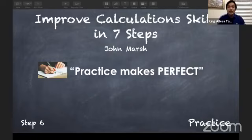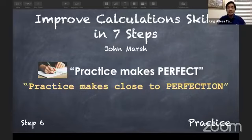So minomonitor natin sila. But on my own perspective, I do believe on this statement that practice makes perfect, but on my own perspective, and I think you've heard this from other people as well, that practice makes close to perfection. Okay? Kasi pag sinabi nating perfect, kaya niya mag-multiply ng 10-digit number sa loob ng 5 seconds. So medyo mahirap yun. So ang idea ko dito is practice makes close to perfection. Kaya niya. Hindi man ganun kapareho ng number of seconds. Pero yung idea na nakakapag-practice siya, marunong siya at maalam siya sa paggamit ng mga operations.